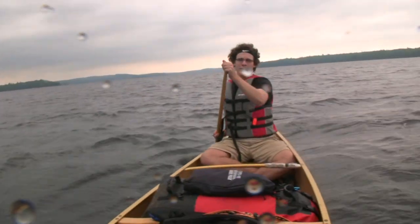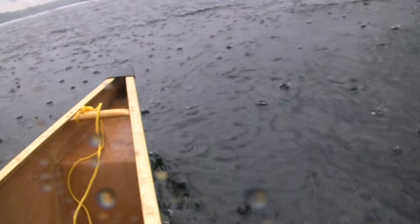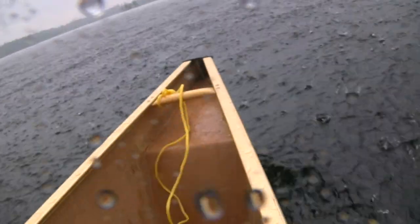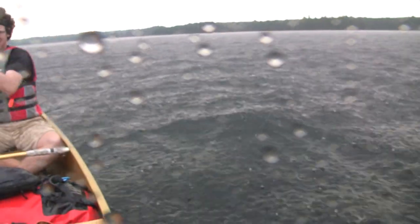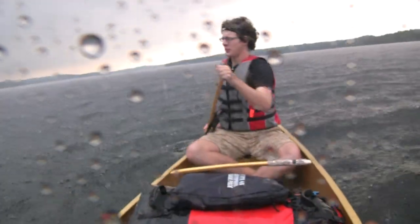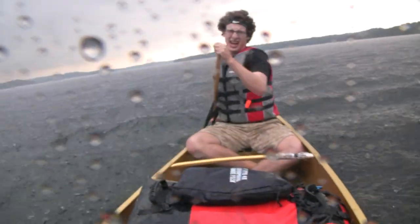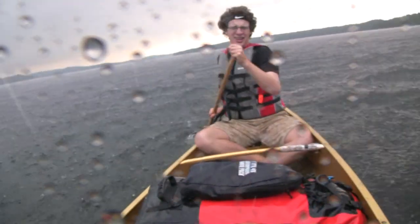To the north of us, it looks like it's going to rain. We're still kind of out in the middle of this lake, and hopefully it holds off for a bit. Okay, you spoke too soon. Oh, this sucks. Now it's raining. Well, this just whipped up in a couple of seconds here. You can see it coming over the ridge. Oh, this is not fun.